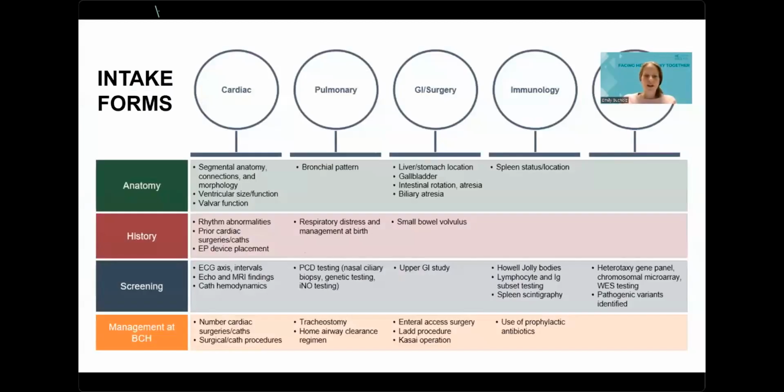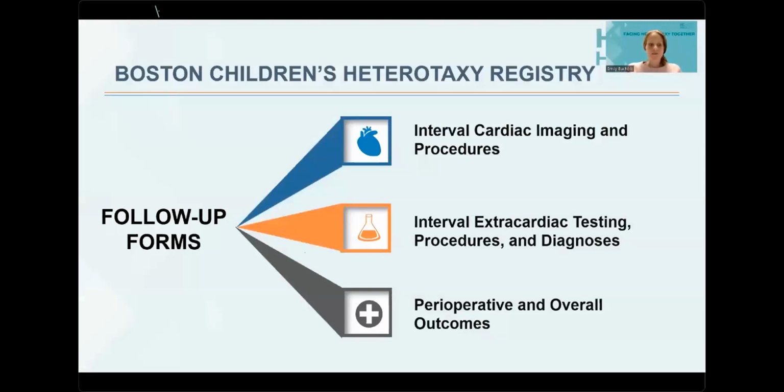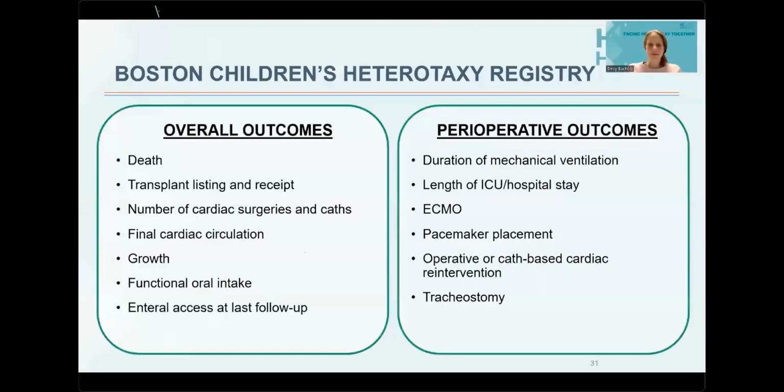we collected information on cardiac, pulmonary, GI, and surgery, immunology, and genetic data. And we collected information on anatomy, history, screening, and diagnostic tests that were performed, and then ultimately the management at Boston Children's. After that initial intake, any subsequent imaging, diagnostic testing, and procedures were collected on follow-up forms. And then we collected information on several potential outcomes, including death, cardiac transplant, listing and receipt, final cardiac circulation, growth and enteral access surgeries.